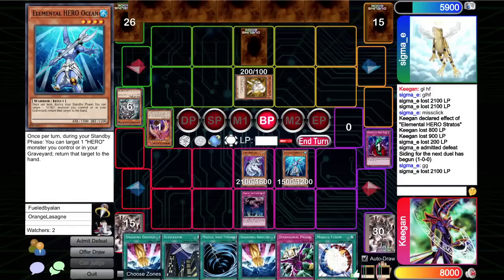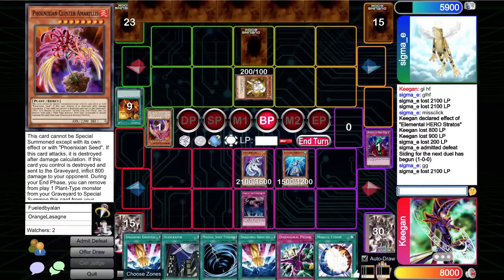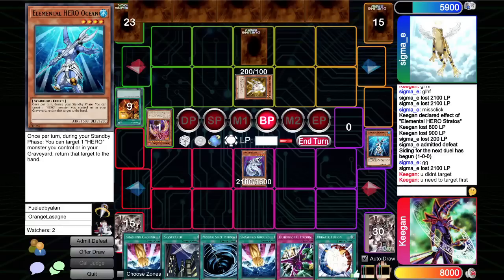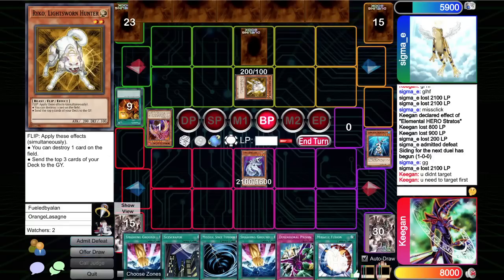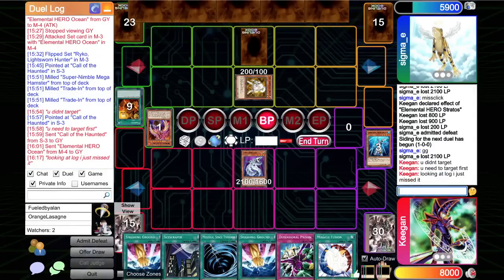Raikou's probably gonna pop Cyber Dragon here. I don't know why you'd pop anything else. I guess you could pop Ocean. But, like, if you're afraid of Giant Trunade being bad, didn't target. You need to target first. Okay, cool. So they did kill the Ocean. Interesting. Yeah. I guess he did point at Call the Hunt. I missed it. Say my bad.